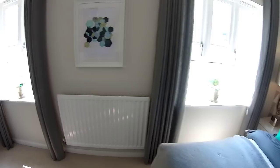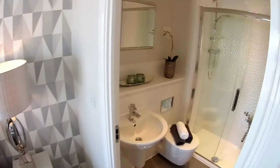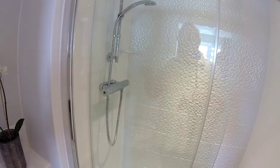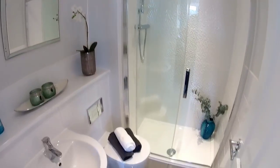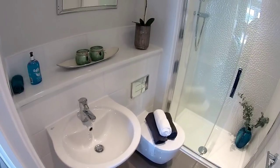We have an ensuite. Both the bedrooms on this floor have an ensuite. Very nice tiling in that ensuite, may I just say. Take a look at that texture on there. That's quite nice. But anyway, we have a shower cubicle here, a double one. Again, the shower running off the boiler. The reason why I say that is because some show homes have electric showers, so we just have to say that. So you've got a suspended toilet and sink there, and the typical Bovis push flush.